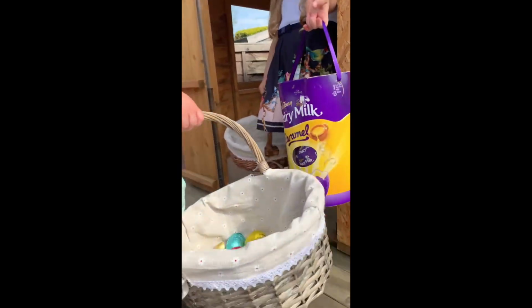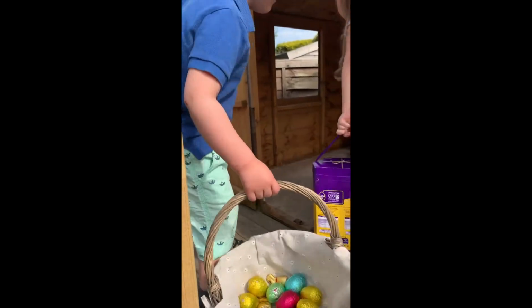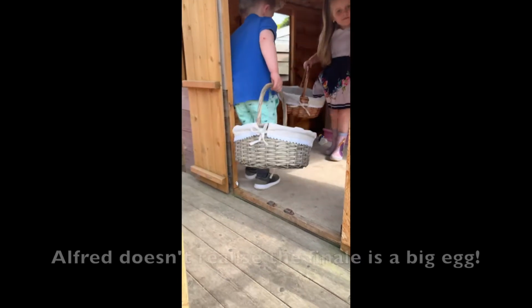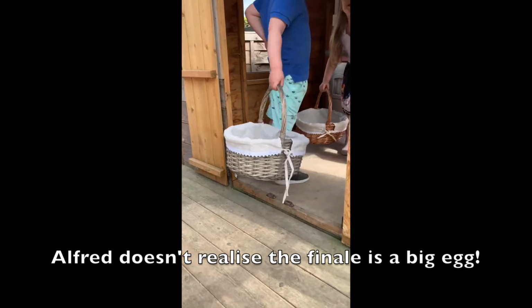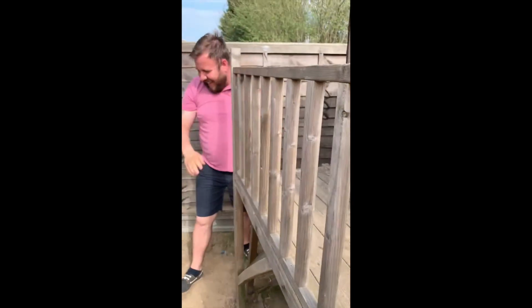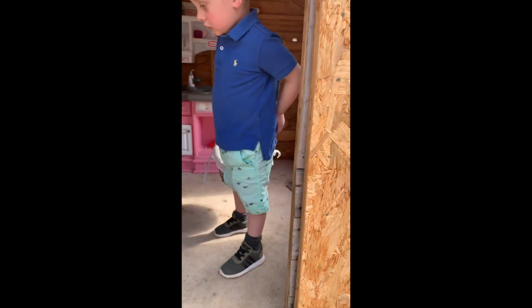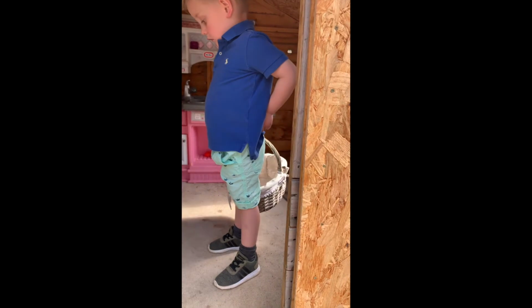A big one! Wow! Alfred, go in there! Where's your one, Alf? Wow, Alfred's looking for the little ones. He's actually picked it up and put it back down, looking for the little ones. Alfred, pick up your big egg. Look, Bella's got her big egg. There. That is a big egg.